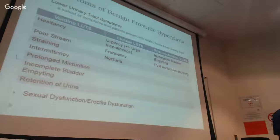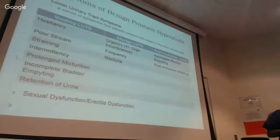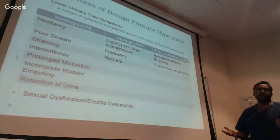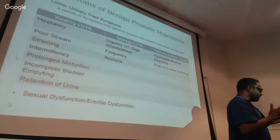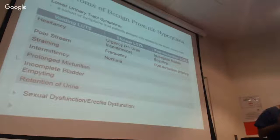This is probably the most important slide for you, and it's the symptoms of BPH. Don't write it down. It's very, very simple. If you think about it in two ways, you need to go and pee. There's the act of knowing that you need to go and pee, and then there's the act of actually voiding. If you can divide those up in your head, then you can just divide them up into voiding or storage of the urinary tract.